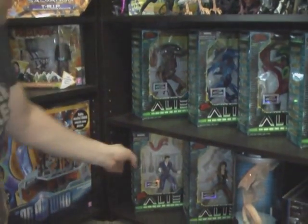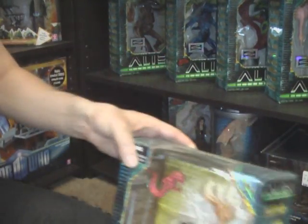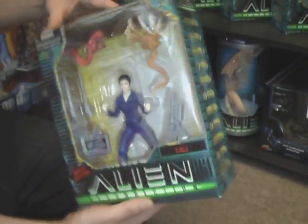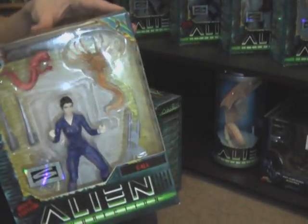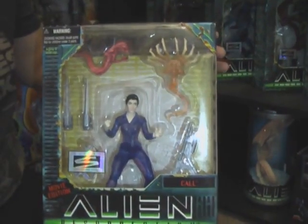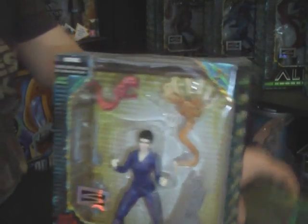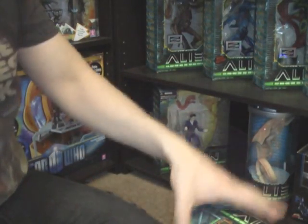And then the two on the bottom, my brother actually picked me up. He got them off an eBay auction because when these all came out, oddly enough, I guess they didn't make a whole lot of Ripleys and Calls, so they sold out quickly. But my brother was able to go on eBay and find them for me. That's Winona Ryder's character Call. And then this is Ripley.